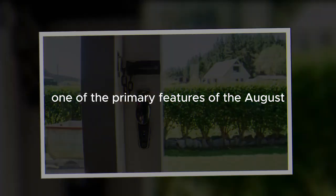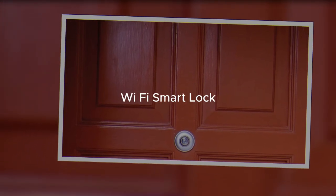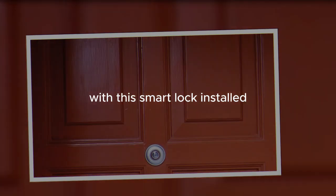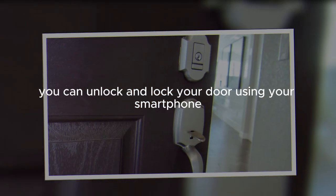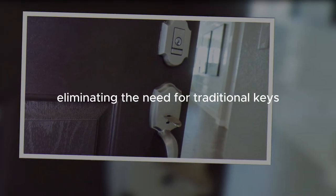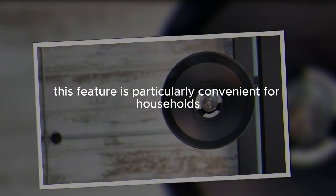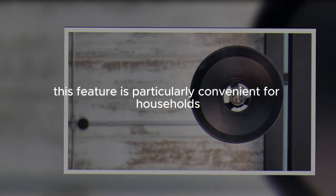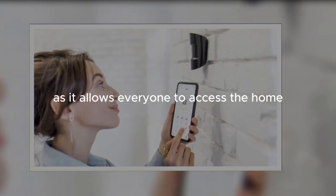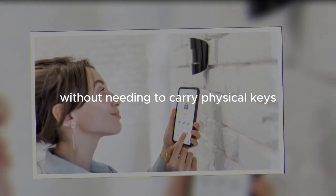One of the primary features of the August Wi-Fi Smart Lock is its ability to provide keyless entry. With this smart lock installed, you can unlock and lock your door using your smartphone, eliminating the need for traditional keys. This feature is particularly convenient for households with multiple members, as it allows everyone to access the home without needing to carry physical keys.